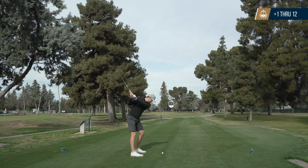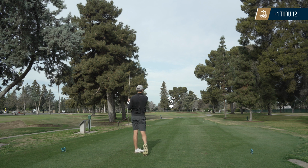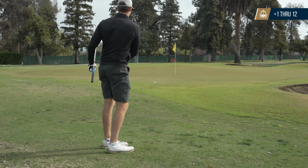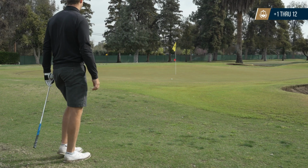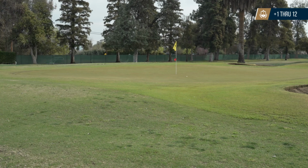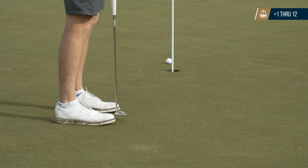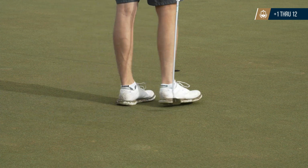Hit a nice pull fade 7-iron here, so I ended up long and left of the green, and that left me with kind of an awkward chip shot from behind the pin on the short side. Hit a pretty good shot here, so I had a good chance at par. And then I hit what I thought was a perfect putt, and I just can't believe this one didn't break at all. It went dead straight, so that's a tap-in bogey.